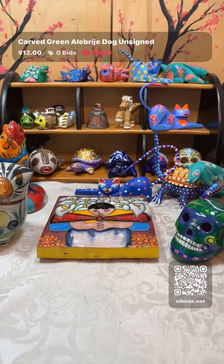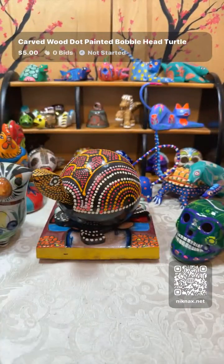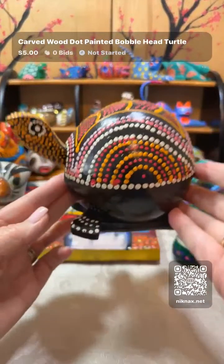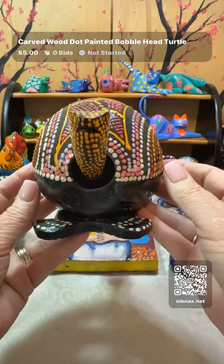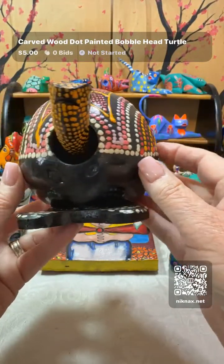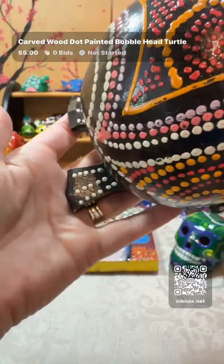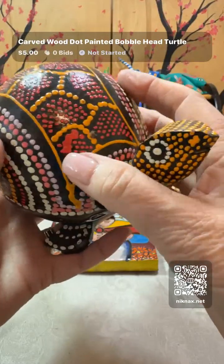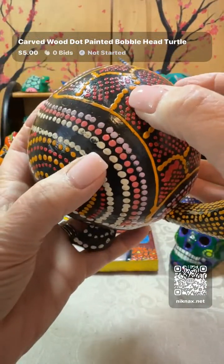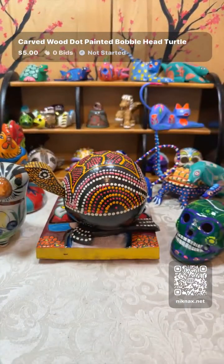And let's see what's next. This beautiful turtle I think I've had on my last show, so I reduced the price on him. He's a bobblehead turtle. He's carved wood. I'm not certain if he is Mexico or a different, maybe South American country, but it's a hollowed out piece of round wood and glued to a wood base. But the dots are very intricate on this. You can see they kind of ran together, but his little bobblehead works perfectly. And he's going to start at $5, and he's running.